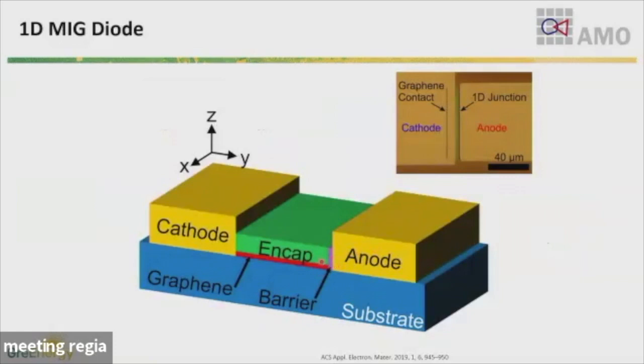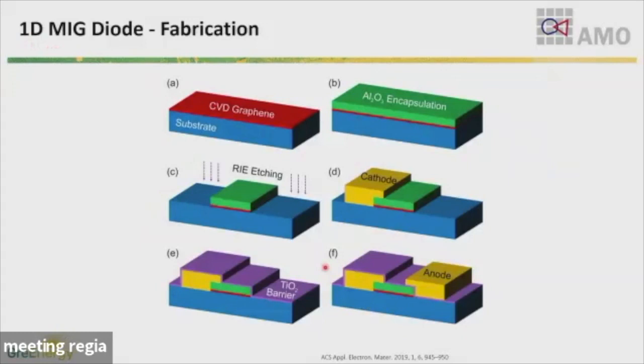So we tried to make such a structure, and in the end it indeed behaves like a diode, and we call it a one-dimensional metal insulated graphene diode. The reason is that if you imagine along this line, this junction is actually only a one-dimensional line. Then I would like to introduce a little bit how we make it, or how Andreas made it.